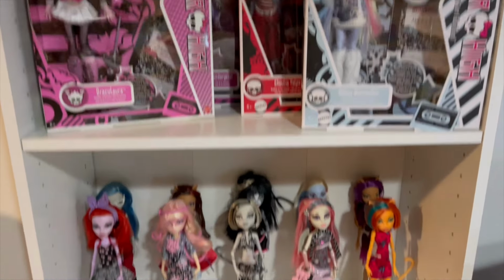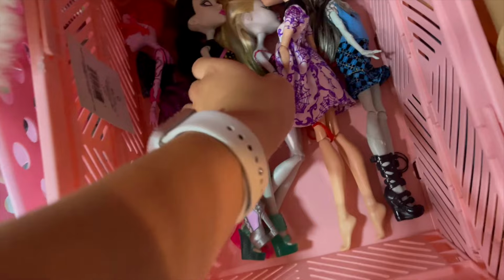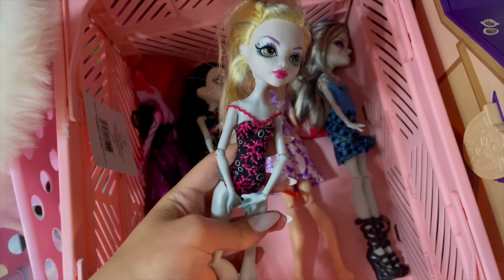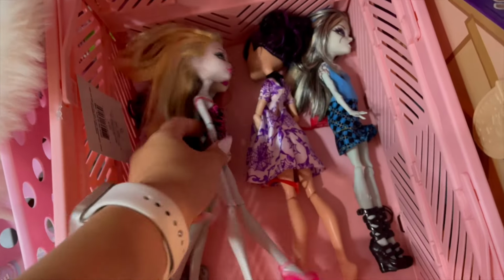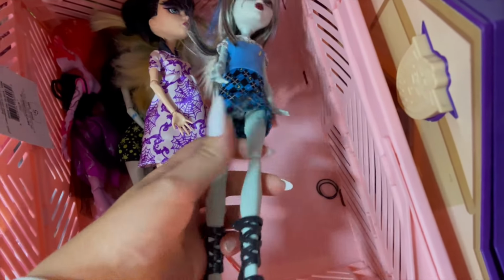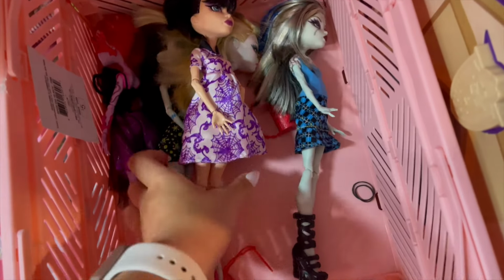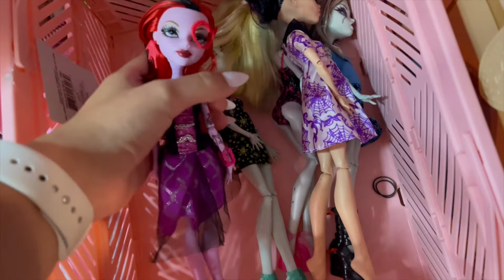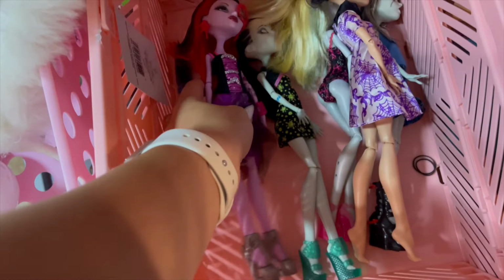But there are some of them I still have a few more of. Like I have Sour Screams over here. This is a G2 or 3 Lagoona. I have the teacher, it's obviously not her outfit, a G2 or 3 Frankie Stein. And then I bought this Operetta, and I noticed this isn't even her outfit, so I've got to look around for those.